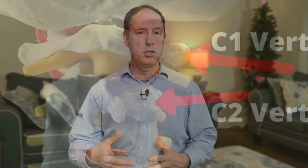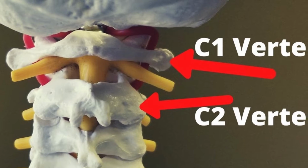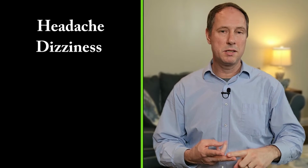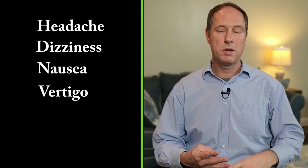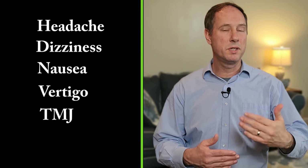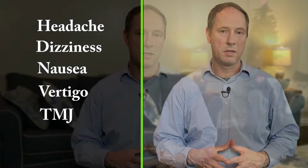Cervicogenic dizziness is a dizziness that occurs when there's pain or tightness or dysfunction of the upper neck. You have 7 neck vertebrae, but C1, C2, and C3 are the area that's very sensitive once it's sore, and it can trigger dizziness. Common symptoms if you have pain at the base of the head could be headache, dizziness, nausea, vertigo, TMJ tightness. So if you have dizziness and you also have some of these other symptoms, then you very well could be suffering cervicogenic dizziness.